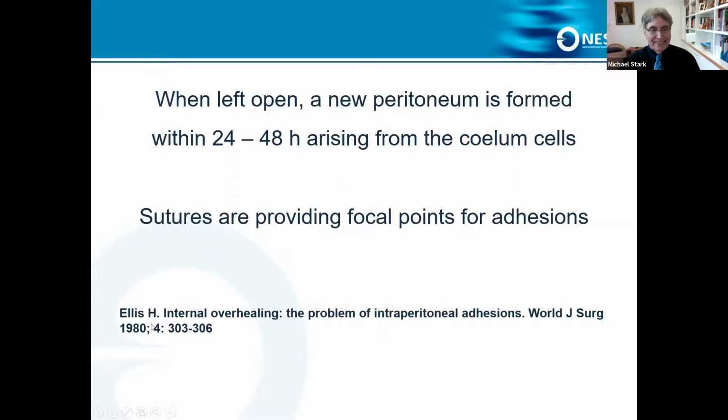Harold Ellis in 1980 showed us that when you leave peritoneum open, a new one will form within 1 to 2 days from the primitive cells which are underneath the muscles. And if you are suturing, the sutures are providing focal points for adhesions.